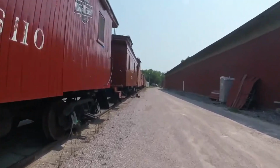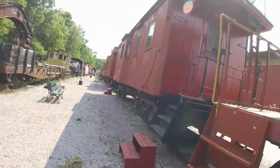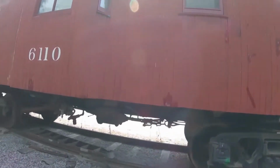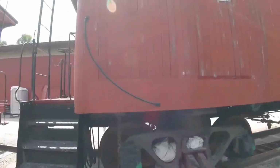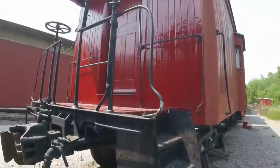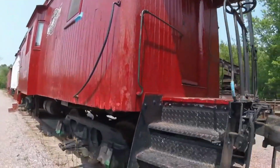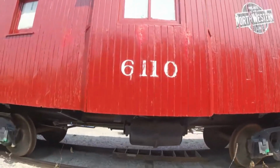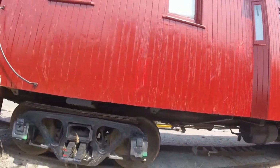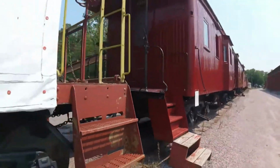It originally had a cupola and it was used as the train crew's office for many years and was used behind freight trains as well. Then later the cupola was removed and it was converted to being a bay window caboose. Then in 1974 it was retired and was sold to a private individual, and it arrived at the Mid-Continent Railway Museum in North Freedom, Wisconsin, and today it is used as a bunk facility as well.